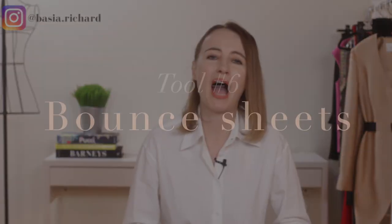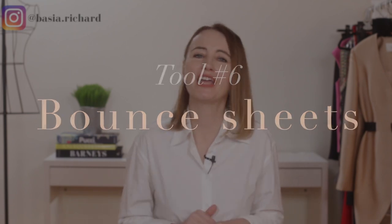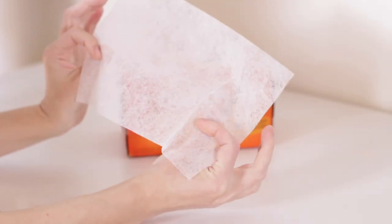Tool number six, bounce sheets. Now, this is actually a hack more than a tool, but it works really well. Bounce sheets work perfectly as an antistatic, and I have used them for years. All you have to do is take one sheet and gently rub up and down on your skin and also under the fabric.